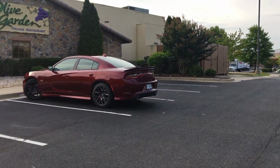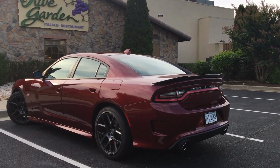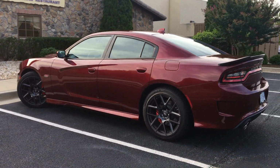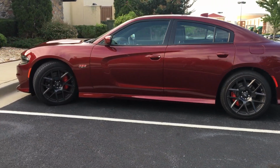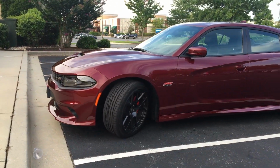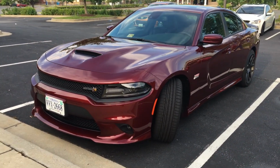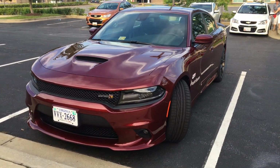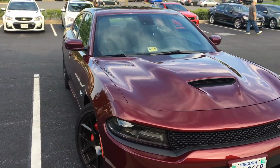Holden's new Dodge Charger RT 392 Hemi. He used to have an SS. Unfortunately, it was involved in an accident. He decided to replace it with this really cool Scat Pack. Really cool color. I think he said it's new. The color is awesome. Check that out.